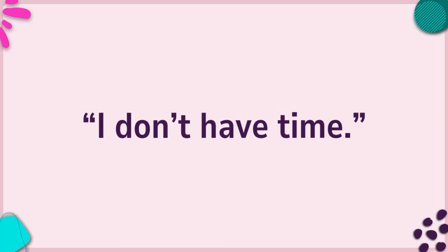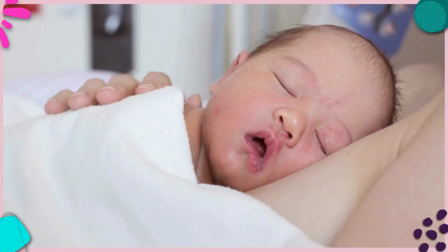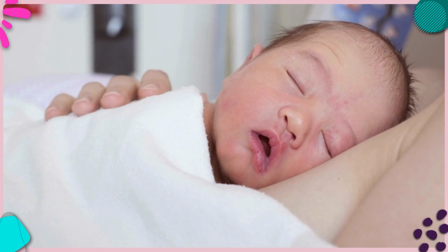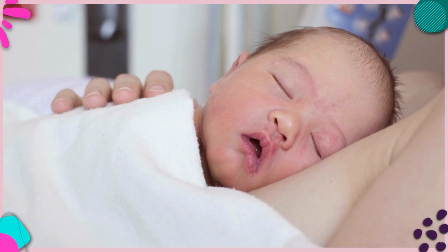I don't have time. Now, I'm a mum of 2 and I know my biggest challenge was finding time for skin to skin. Between nappy changes, feeding, caring for my other child and everything else, it felt overwhelming to add another task. But KMC isn't separate from baby care, it's part of it. You can do skin to skin while feeding or even while catching up on your favourite show on TV.